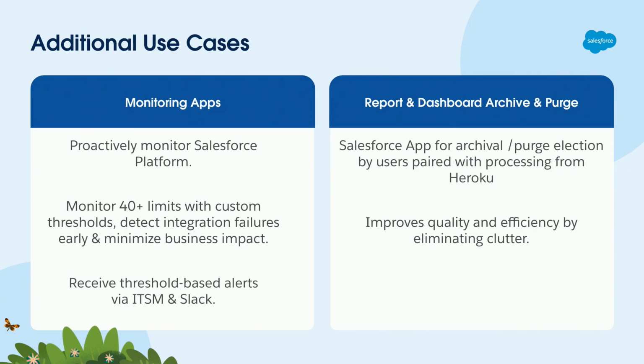And we use Heroku now to pull this data out, move the reports and dashboards into an archive folder, and eventually use APIs to purge them as well. Today we have about 110,000 reports and 3,000 dashboards within Salesforce. And every quarter when we run this, we are cleansing out at least 20 to 30,000 reports that are no longer in use. This is another very distinct use case for which we are using Heroku, combining that with the power of Salesforce.